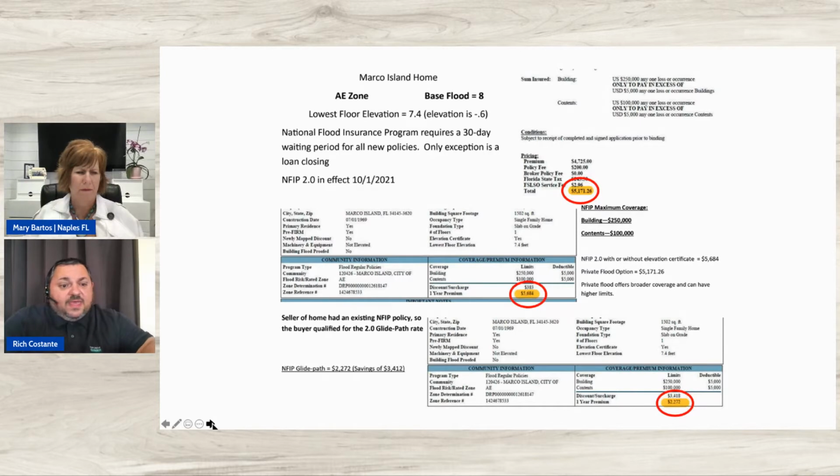And like I said, the glide path is for new policies where the home has had an NFIP policy within the last 365 days, or an existing policy. So, for instance, my home or your home, Mary, have an existing policy. When it renews, it will renew in glide path 2.0 at the 18% cap.